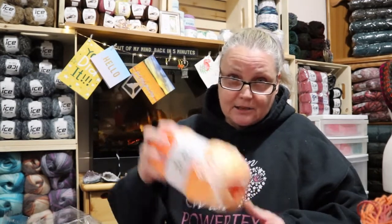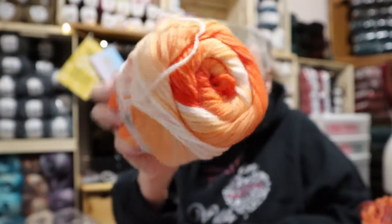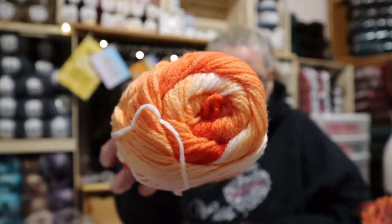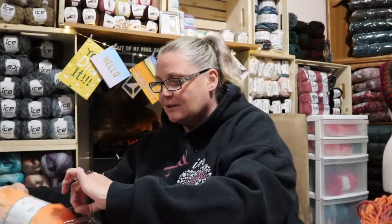And there's 100 grams and 360 meters in this, and it's a light three. Like, what in the heck? How beautiful is that? Laura, I know you're drooling right now. Oh, this is so pretty. Oh, I can't wait to use this. And it comes with four in a pack. So, yes, I can't wait to use that. It's going to be so awesome.